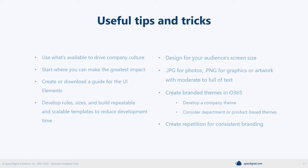Create repetition for consistent branding. Consistency is how you use your color, size, placement. They're all key to moving viewers' attention throughout your content the way that you intend them to. It's important that we use branding to drive the conversations we want to have with our customers. Now I'll hand it back to Jamie to further discuss Apex Digital Solutions' approach.